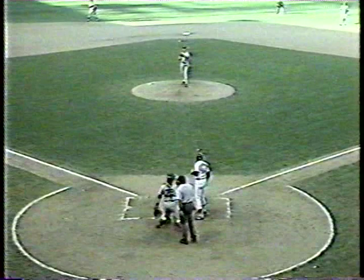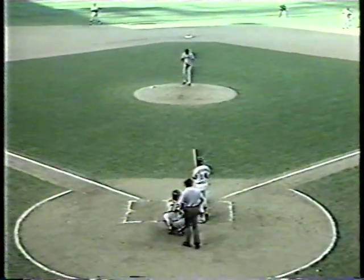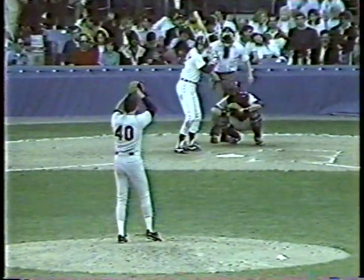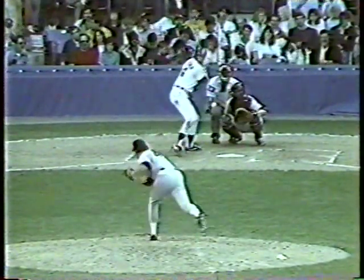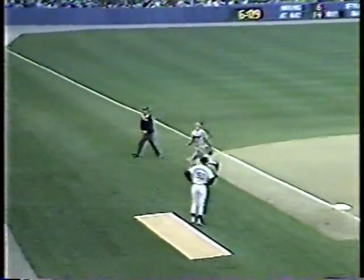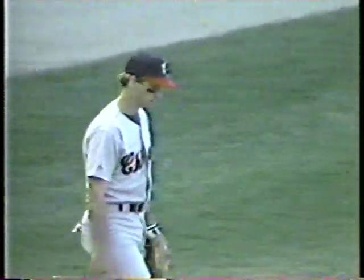Here is Dave Bergman. He is 0 for 2. Facing Jim Winn, the third Chicago pitcher. 2-0 Detroit in the 6th inning. This one way up there, foul ground. Tim Hulett, the third baseman, stays with it. He got it. 1 down. And that'll bring up Chet Lemon.